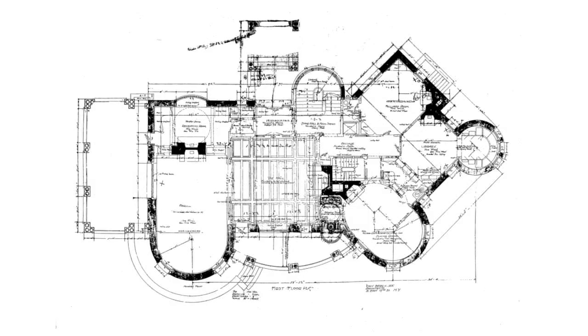The light fixtures were also made locally of black iron. Sliding doors separated it from the drawing room, and there was a large picture window with a window seat, where the view was to the west across the valley. You could see the mountains in the distance that were in Massachusetts. A door on one side led to the dining room.